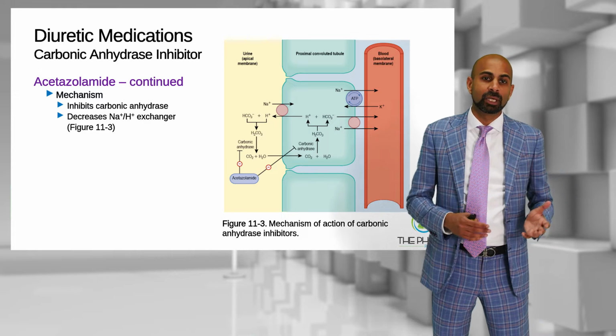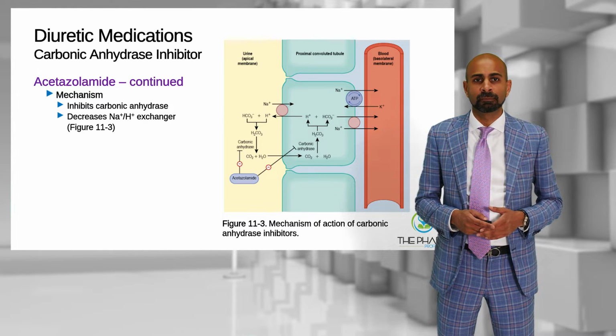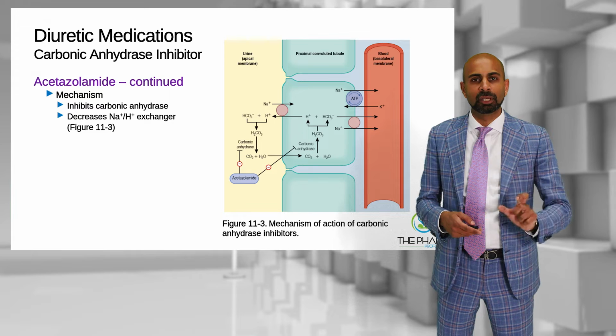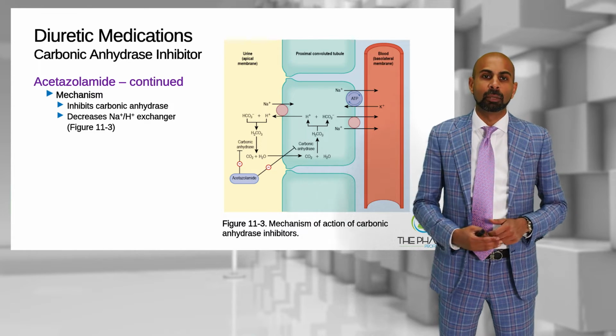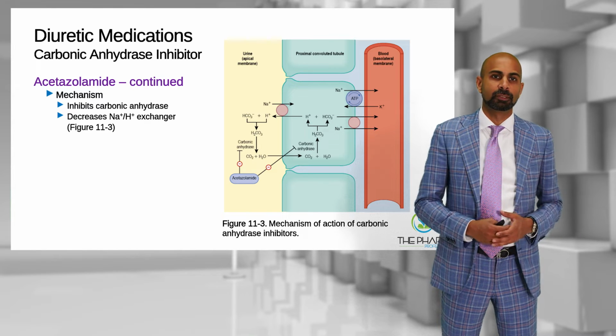It decreases the sodium hydrogen exchanger, and you can see that picture there. And as a result of the inhibition, there is more sodium, more chloride, and more bicarb left in the tubular fluid.